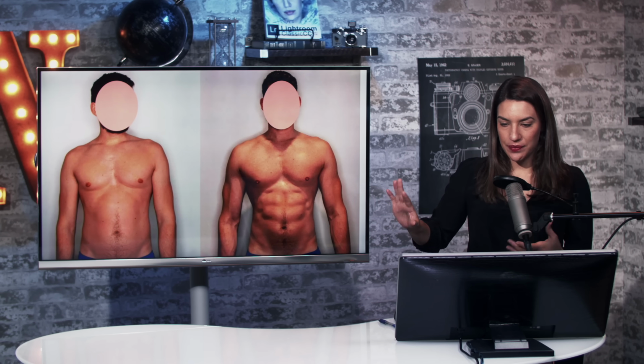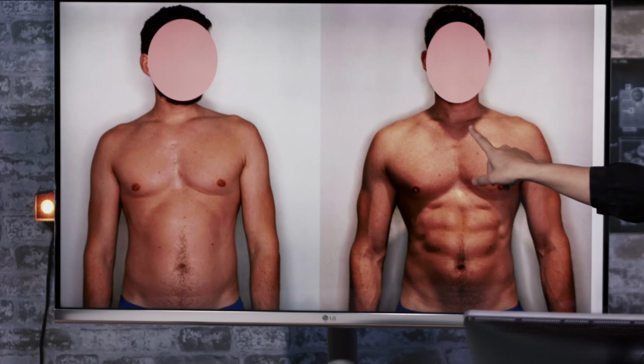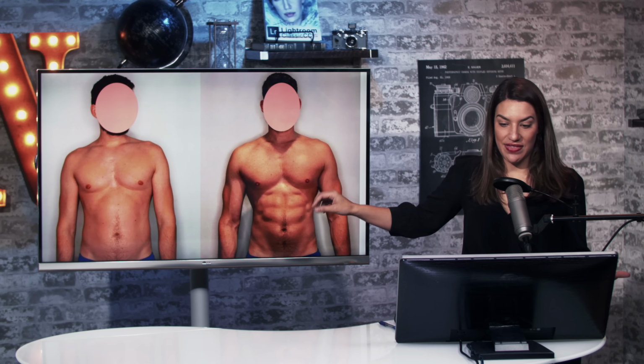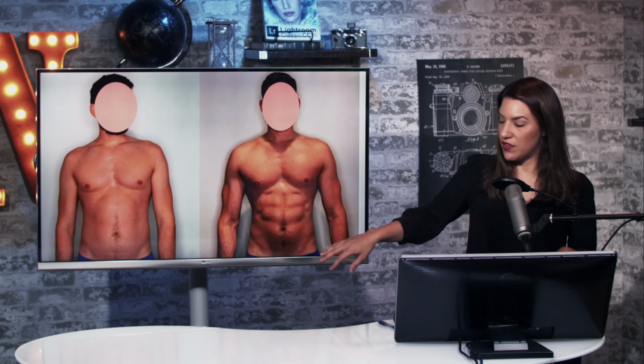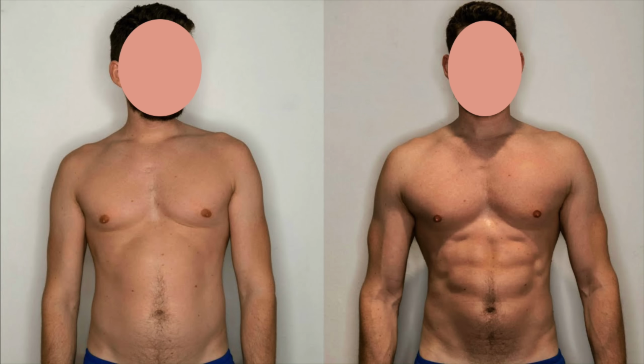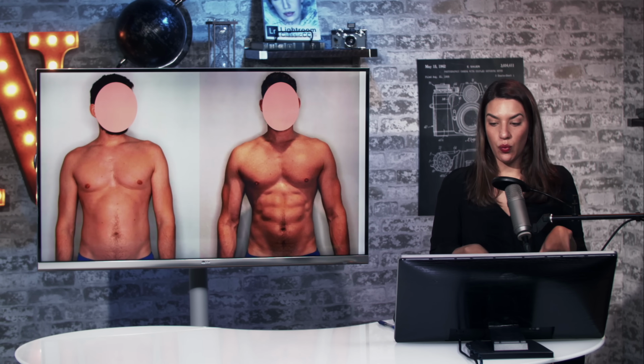Another thing that revealed the lighting is the shadow under his face. So you can see in the second photo, his chin is actually casting a shadow on his chest. Another giveaway is if you look at the hair, you can see even the hair is different. His hair looks darker in the second one because the hair is actually casting a shadow as well. In the first one, we see right through the hair. So in this case, the lighting is making him look way more buff.